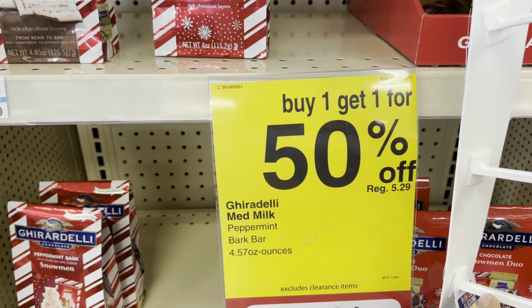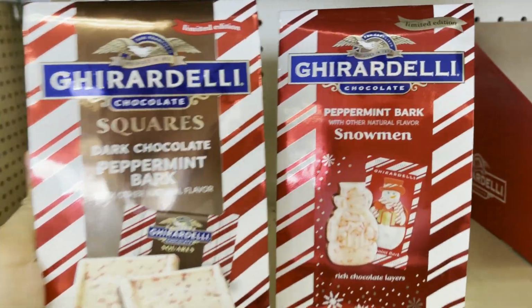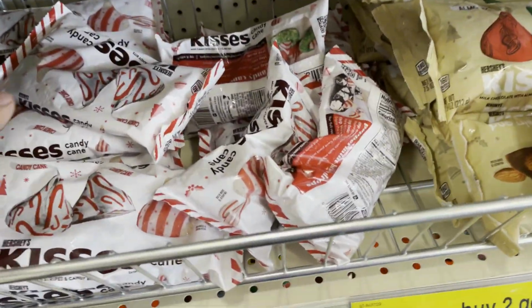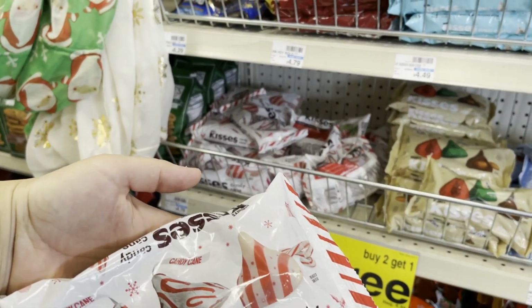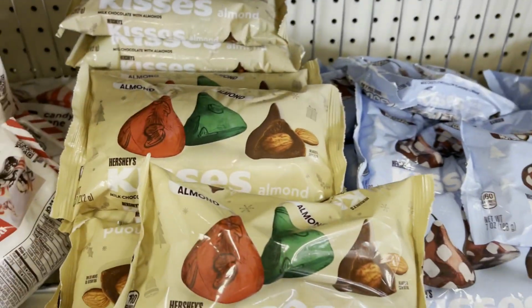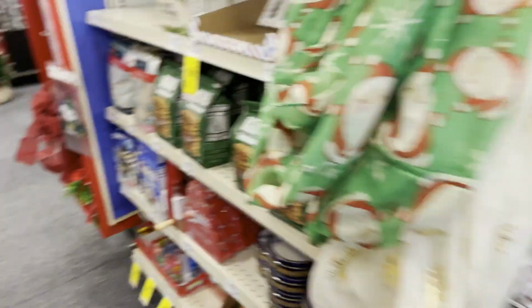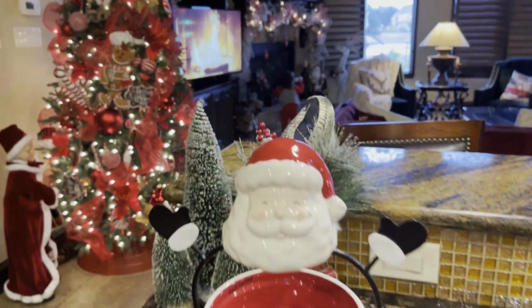We have the chocolate. Buy one, get one 50% off. And my boys love this, so I'm getting this, and I'm getting this. The squares and the snowman. This is buy 2 get 1 free. Now, if y'all remember, Justin's like, you didn't buy me my kisses. Well, here I found him the kisses. I think these are the ones you want, so I'm going to get 1, 2, 3. So this is buy 2 get 1 free. Oh, what is this? Maybe this. How about we get 1 in almonds too? Okay. Yes. I love this one. Do you remember where I got this from? I got it from Kohl's.